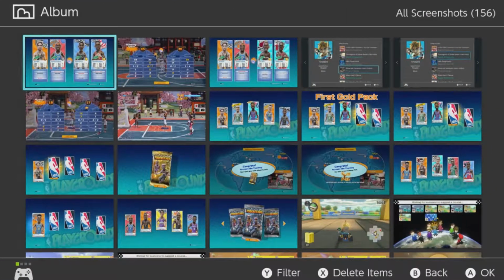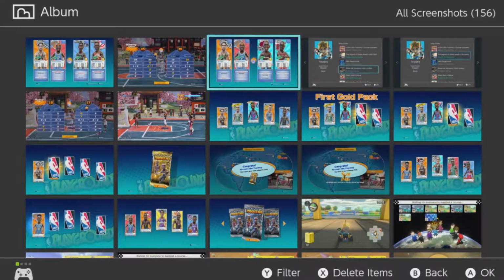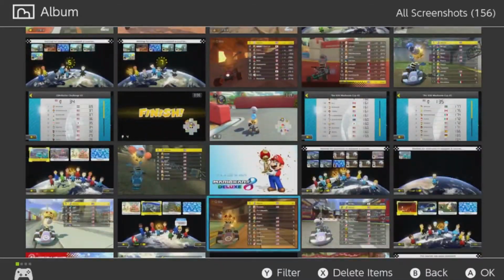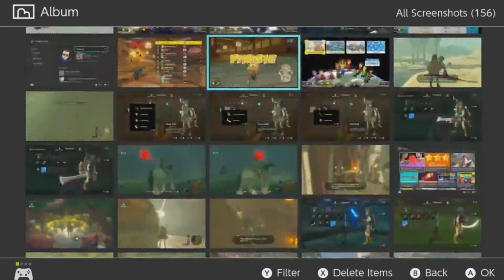Next up, we have the Nintendo Switch's album feature. This is where you can see all your screenshots and all your video clips you currently recorded of your gameplay. Well, that's nice, but as you can see, I do have a lot of screenshots taken of various games, and you can see the list goes on and on of screenshots I have captured.